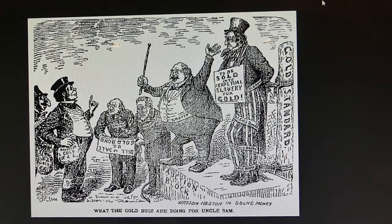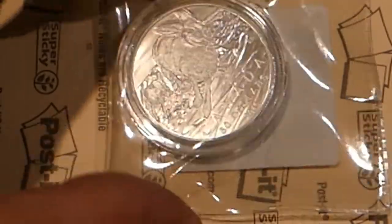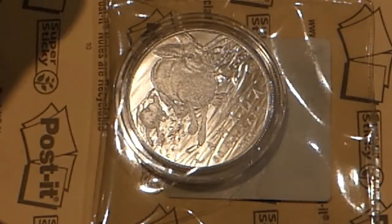Precious metals prepping. So around about 2015, the Canadian Mint had a great idea. They actually decided to start selling silver coins, 99.9% pure, at face value. So for example, this is a $50 silver coin. Excellent, right? And they did a whole bunch of accessible coins.